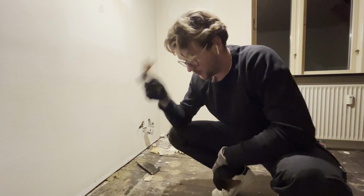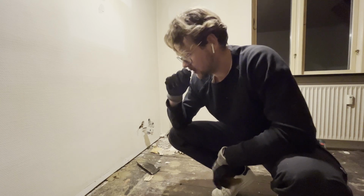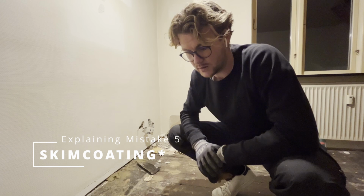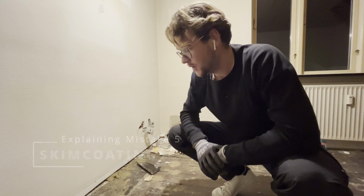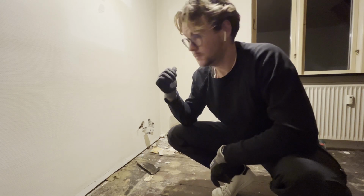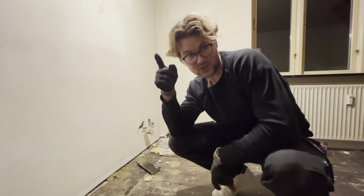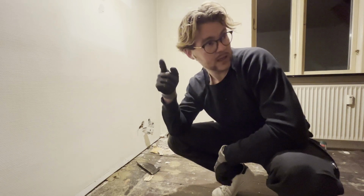So I'm going to do that instead of just ignoring that fact and just plasterboarding over it and then painting it and turning a blind eye to it. What I'll do is I'll need to strip down that wall. Need to strip down the walls in the kitchen, in this apartment.